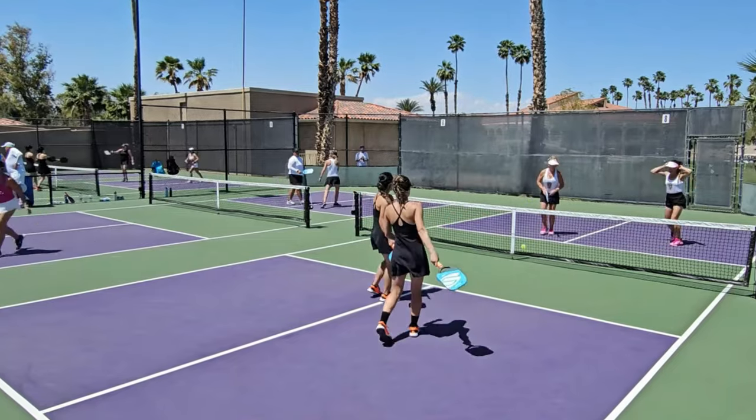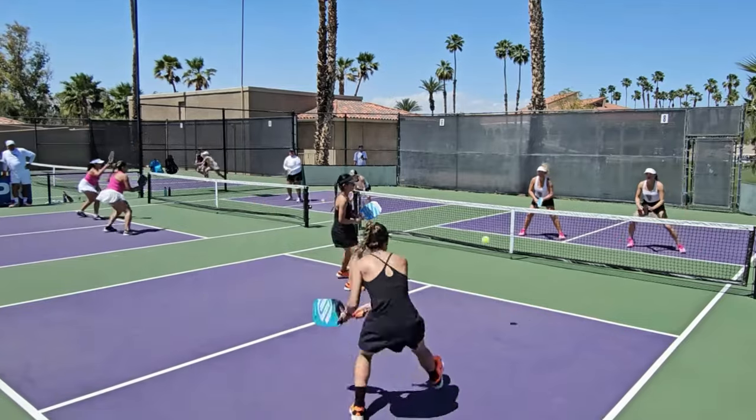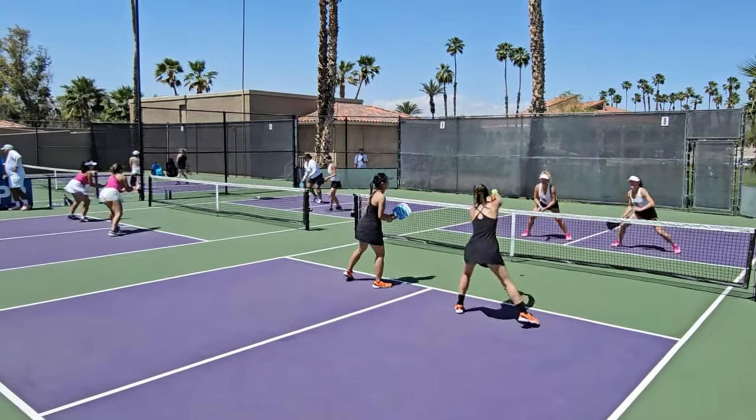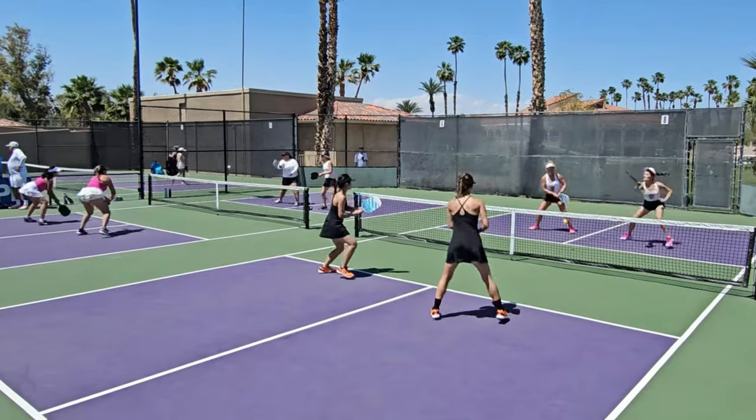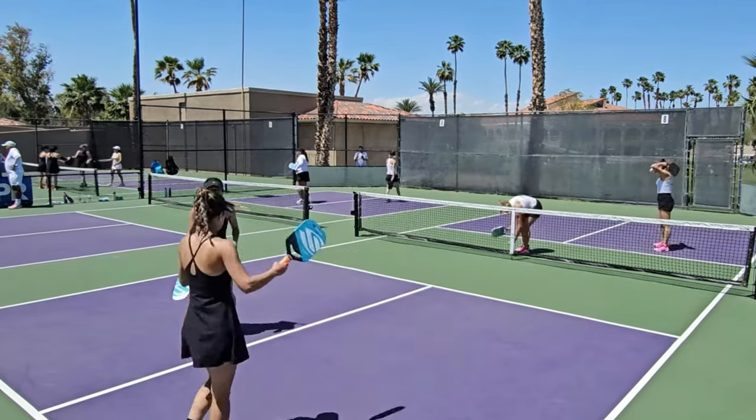You pop the ball up at this level, you're going to lose the point. And that's exactly what happened. The players in black are able to keep it low. This player just popped it up. It was hit at her feet. Good job by the players in black.